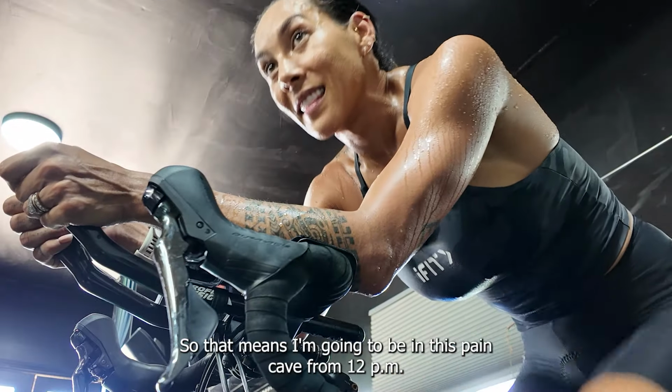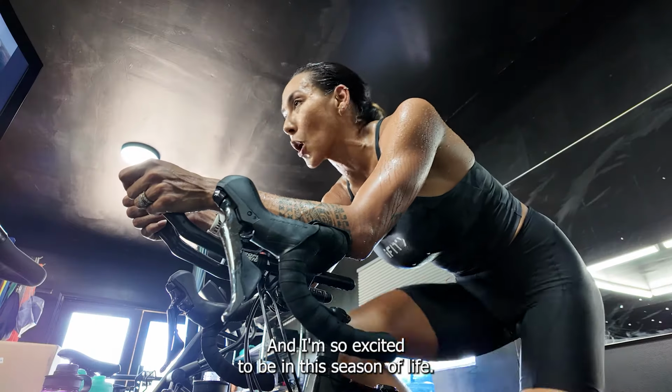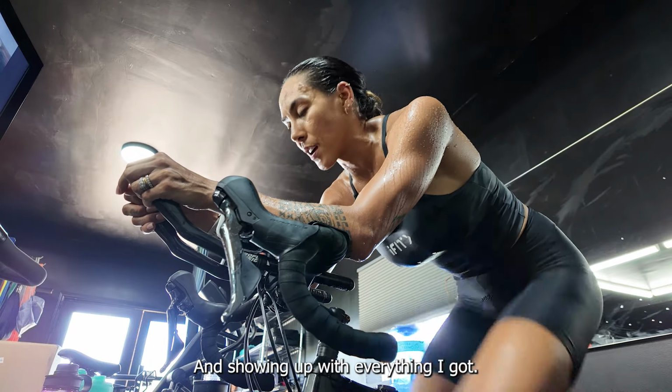So that means I'm gonna be in this pain cave from 12 p.m. to probably like 7:30 tonight and roll with it. And I'm so excited to be in this season of life, pushing my body, pushing my mind, staying on top and giving my all and showing up with everything I got.